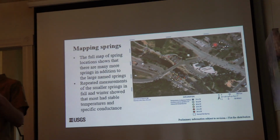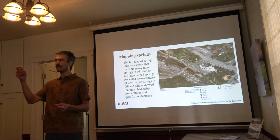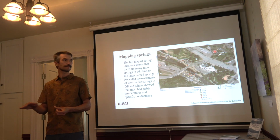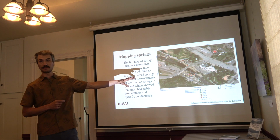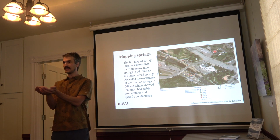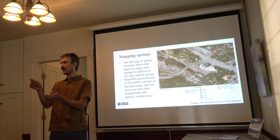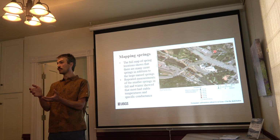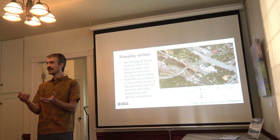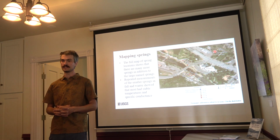with that large air temperature change, any spring that isn't getting very much groundwater inflow would be much, much colder in the winter time. And even though many of these springs are very small, some of them are like a pool about as big as my hands, none of them change temperature substantially between the fall and the winter. So even though they're small pools, they're receiving a substantial amount of geothermal upwelling. And that's good for the health of the system, in that we see that it's relatively consistent through time.